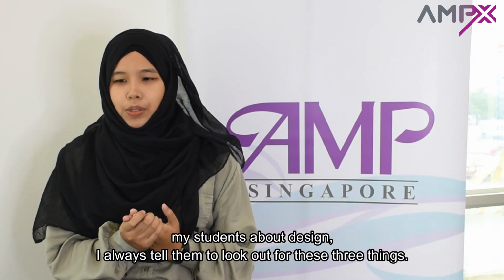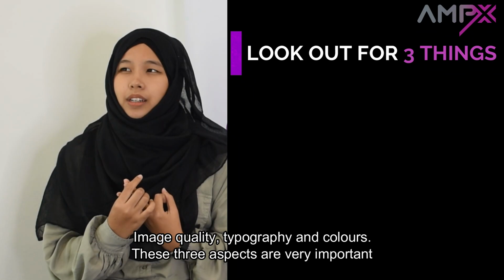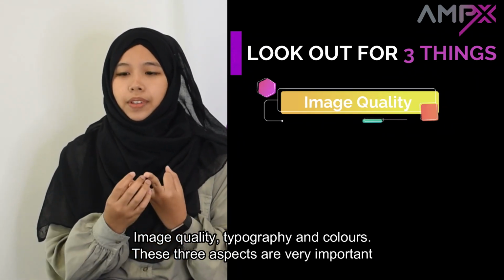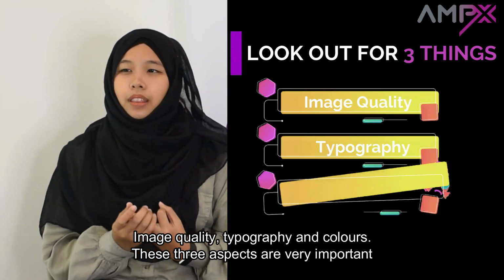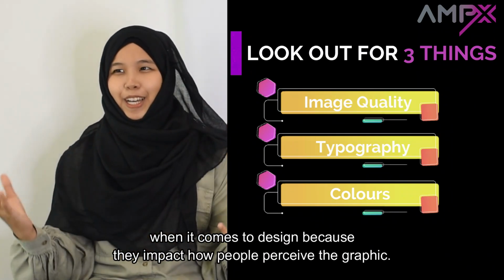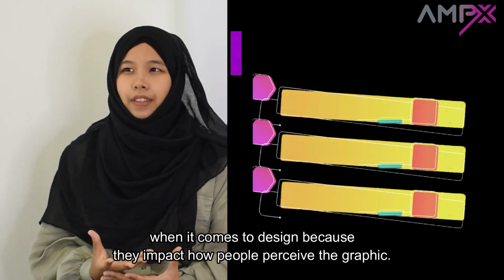Okay, so whenever I design something and whenever I teach my students about design, I always tell them to look out for these three things. Mainly the image quality, the images that I use, the fonts, the typography, as well as the colors. These three aspects are very important when it comes to design because it impacts how people perceive that graphic.